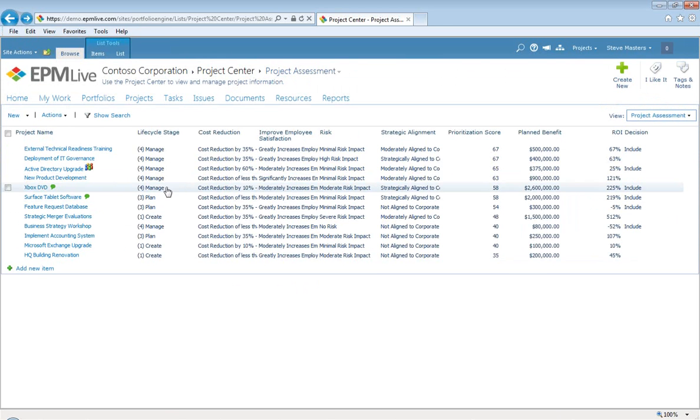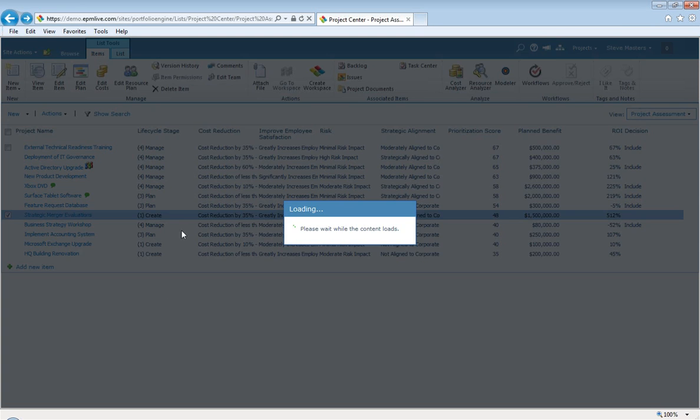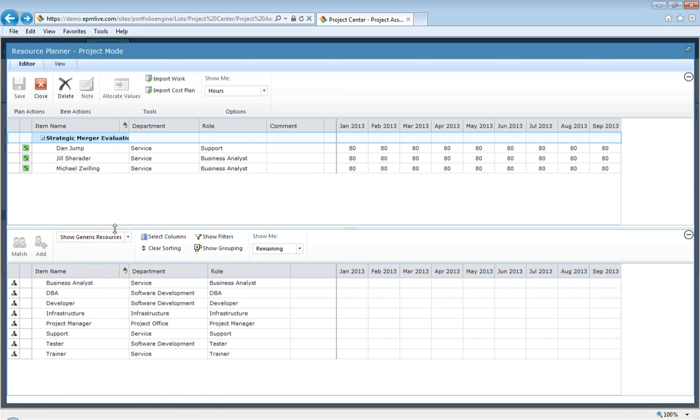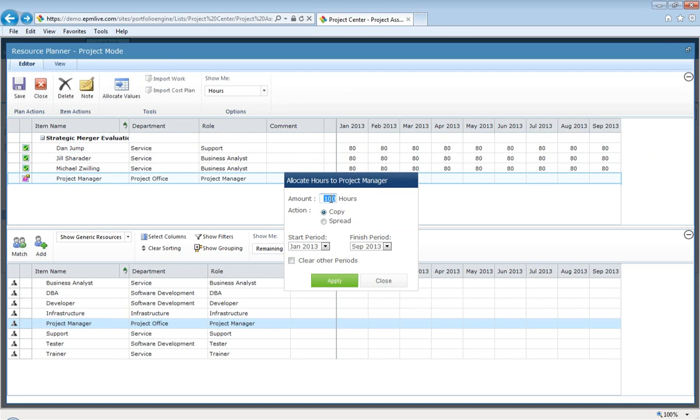On a particular project, if I wanted to go in and look at creating a resource capacity plan, I can go into a particular project that's in the early stages of creation at this point, and let's just say I want to plan something generically. Maybe it's too early for me to have specific names up here like I do now. Maybe I say, I need to have a project manager on this particular project, so I can drag that generic resource up to the project. And here, for example, I can say, all right, let me allocate values, and I'll make it about 80 hours a month, about half-time, spread over this duration. Apply it, and then all of a sudden I've got essentially a half-time project manager allocated for this.